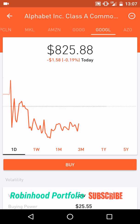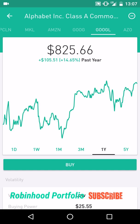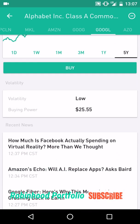As you guys could imagine, Google is always up there. GOOGL, currently trading $825.88. You can see quite a bit of growth over the last 1 year, 14.65%. This definitely beats the S&P 500. And over the last 5 years, 181% as well. So both the 1 year and 5 year growth curves definitely beat the S&P 500.